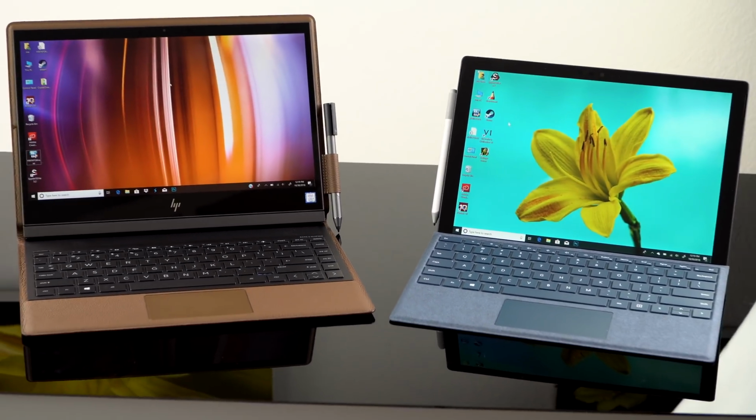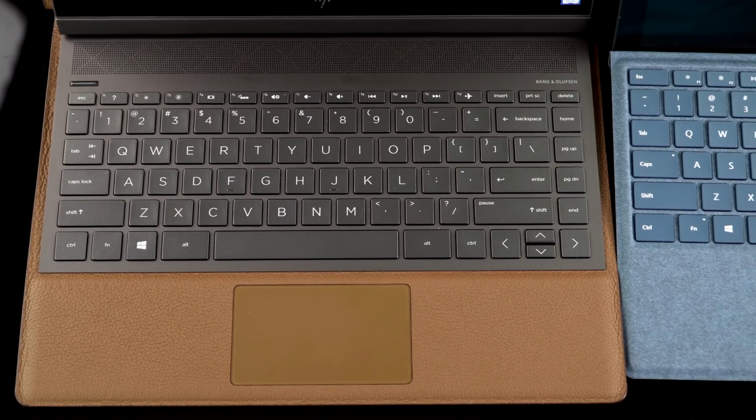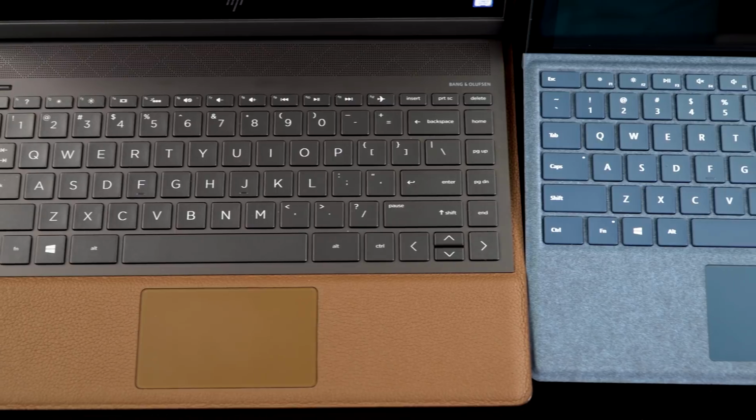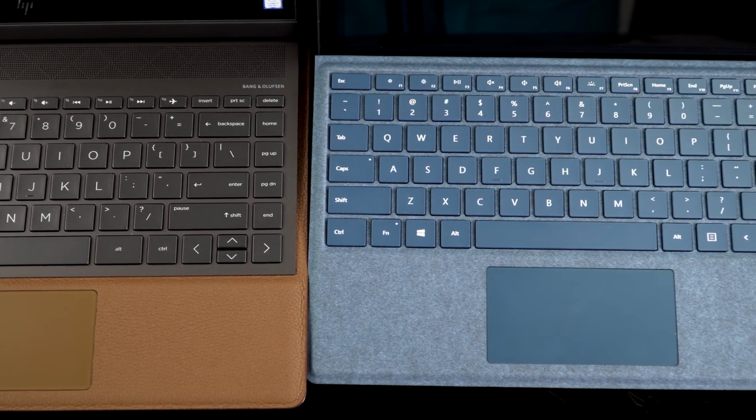The next important thing is the size and ergonomics, and this is really something that sets it apart for a lot of people, particularly folks who just want something premium with a pen, perhaps even a status symbol, because I believe Surface Pros are a status symbol.